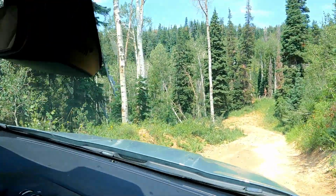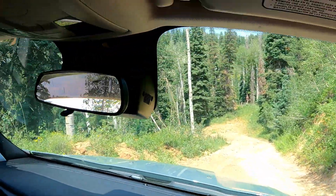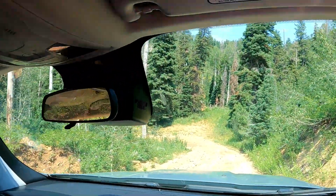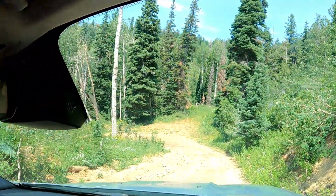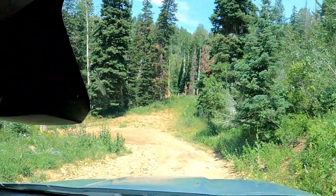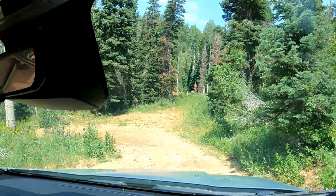Well, we curve around when we get down there. But I need to go around. I just kind of follow the trail or the treads. That's the best way to go usually.